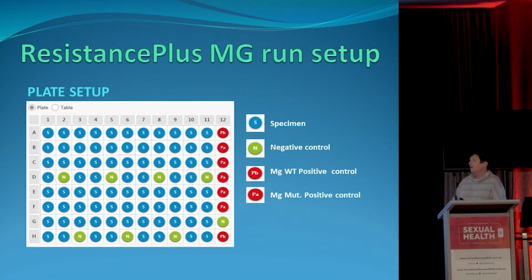We actually batch our MGen assay into full 96-well plates. This scheme shows that generally we're able to inoculate 81 specimen eluates into a plate, and we'll dot some negative controls throughout the plate that have also been through the extraction process. With those, for positives, we inoculate 2 wild-type MGens. One is a positive wild-type MGen provided by SpeeDx, and the other is an external QC that we purchase in to monitor quality control, and also 5 mutants. So each of those 5 common mutations, we inoculate onto every plate as well.